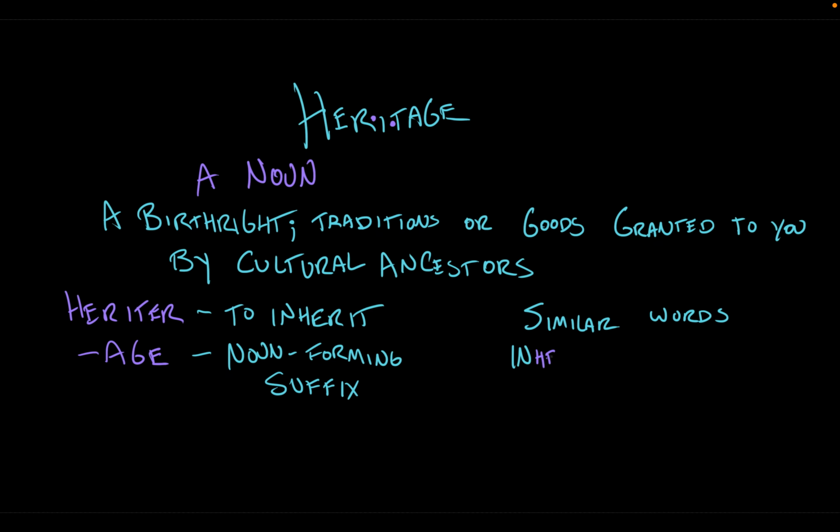Here are some that I came up with. Inheritance, which is the property you inherit when someone dies. ance is another noun-forming suffix. Wreckage is a noun. It's what's left after something has been wrecked, right? The remnants of something that's been destroyed. We took the verb to wreck, to destroy, and added age to make it a noun, to make it wreckage.